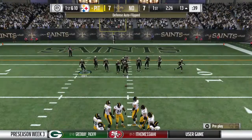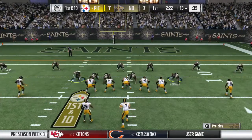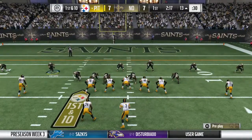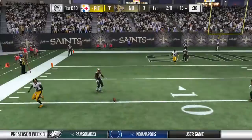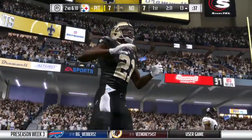Offense comes to the line now, 1st and 10. Now Roethlisberger on 1st down. Can't find anyone open. And incomplete. Trying to get it there to Martavis Bryant. And that'll make it 2nd and 10.